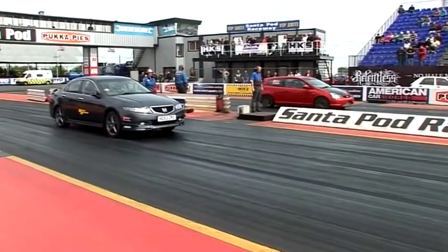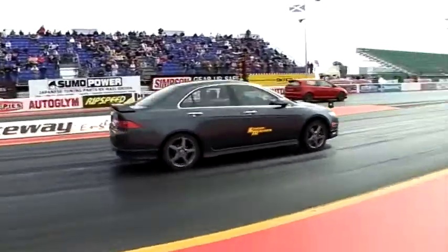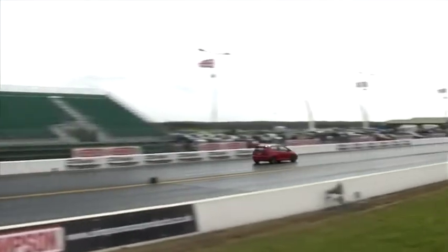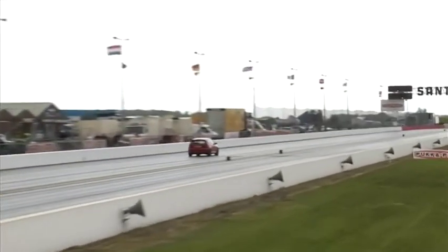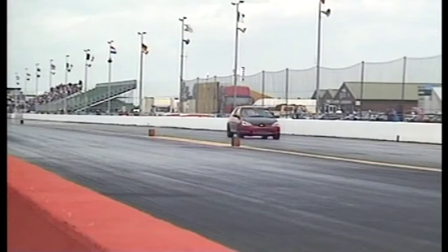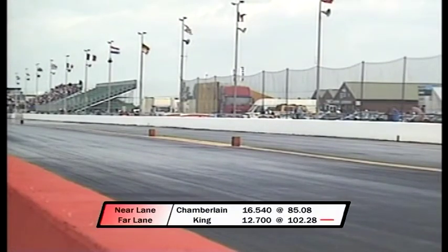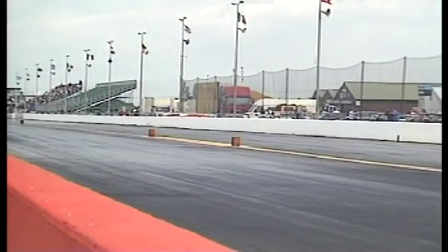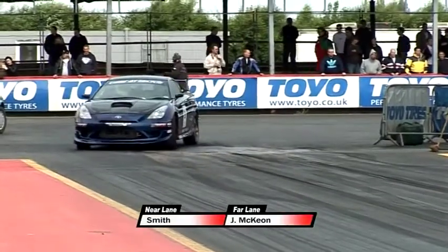Wesley King faces off against Guy Chamberlain. Not in the car you'd expect to see him in. He's already broken his number 2 car. Number 1 car, the race car, not ready for this meeting. The one he brought along, unfortunately, broke the gearbox on. And it's Wesley who takes the win there. And Guy, well, he's really not used to coming that far behind.